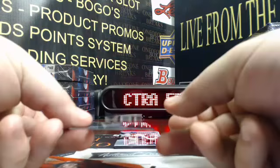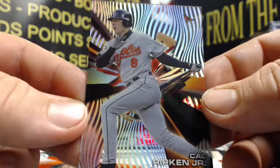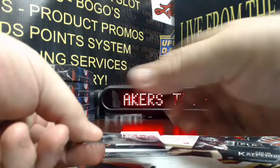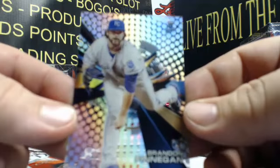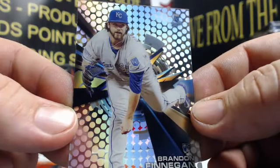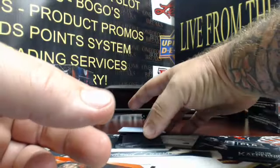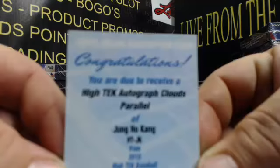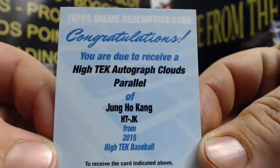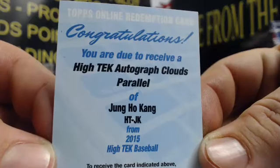Here we go. Cal Ripken Jr. That'll be going to Baltimore, the Orioles, Andrea G. And then Brandon Finnegan, little B-Figs. KC, Jefferson A. Wow. Awesome. Check this out. High Tech auto, crowds parallel, Jung Ho Kang. Kaboom. Nasty auto. Pittsburgh, Andrea G.